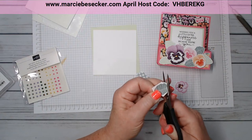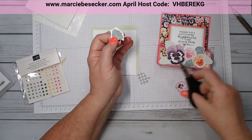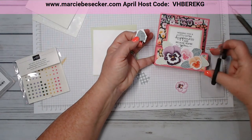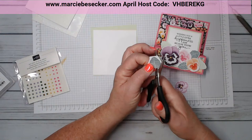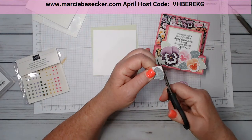Yeah, this would make a really cute window box. And what about putting the window set up at the top? Like, don't do this, but do the box. And maybe put a little more secure under that. And then put the window stamp set. That would be really cute.